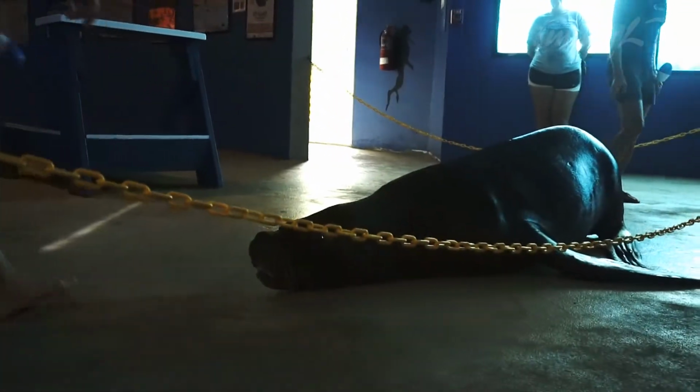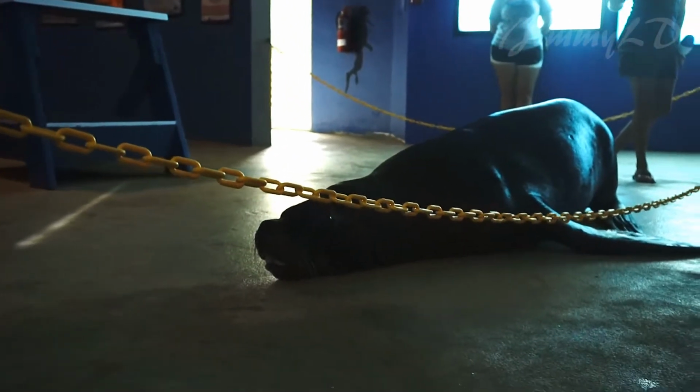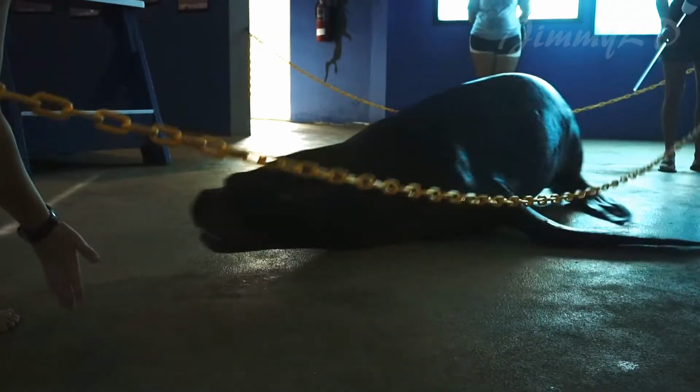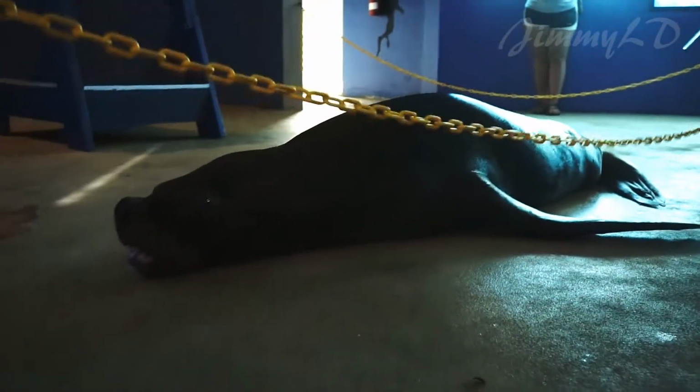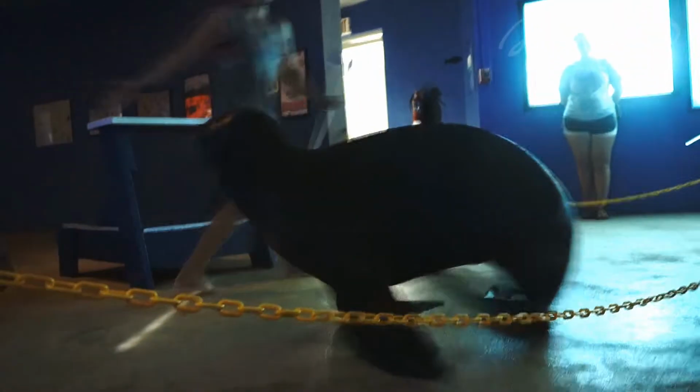Now the last thing, probably what most of you were more expecting when you think sea lions, is they swim, right? They have to be good swimmers. And even though we don't have a pool, let's have him demonstrate a swim there. Looks like a flopping fish. Let's try that one more time.